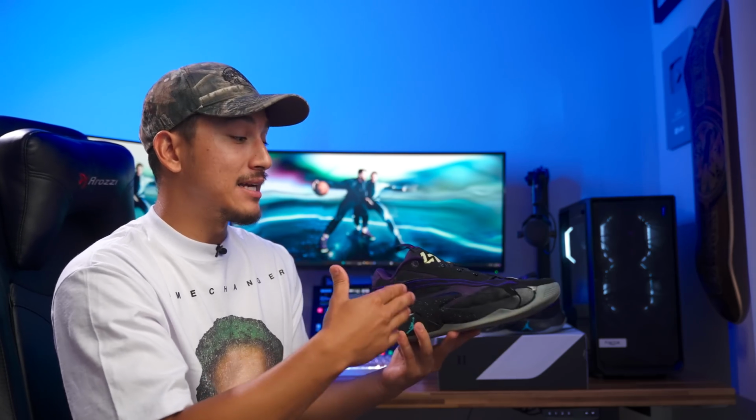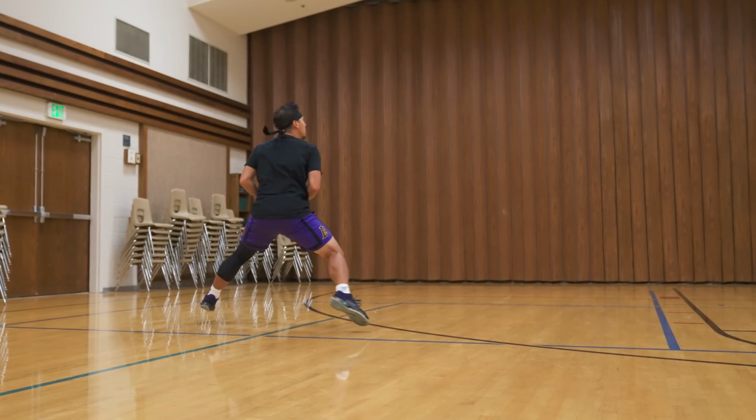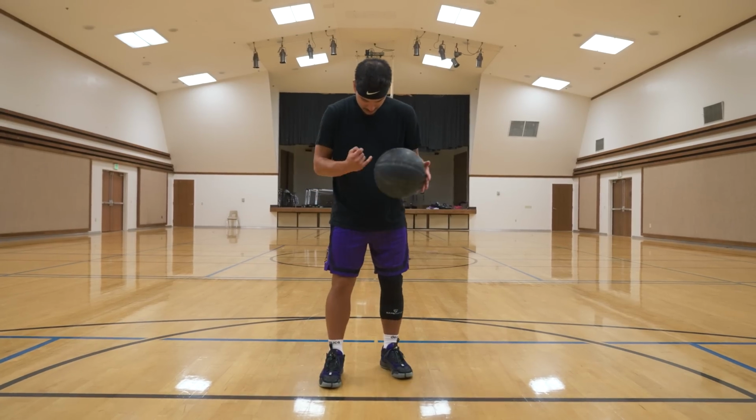So he needs something that is super stable, something that's gonna support him when he is exploding. That step back is a very explosive move, even though a lot of people associate explosiveness with high flying, extreme athleticism. But that's an explosive move as well. So when you're doing a step back in these, you're gonna feel very stable. You're gonna feel low to the ground. You're gonna feel locked into the shoe, and you're not gonna feel like you're gonna potentially roll your foot over or your foot's gonna slip off of the footbed. That's what signature sneakers are for.